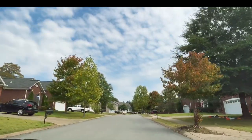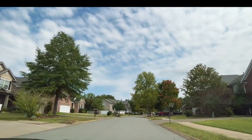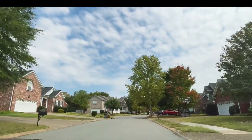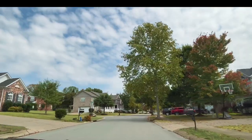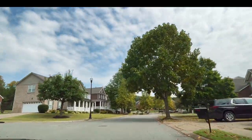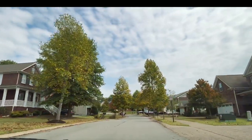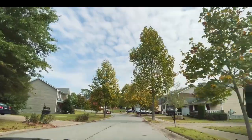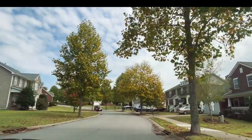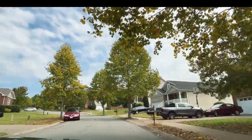And you might notice that we've got sidewalks on one side of the road here, just on our right side. We do have underground utilities, and we've got mailboxes on the road in this neighborhood. These trees have really had the chance to grow up, fairly mature here at the beginning of the neighborhood.